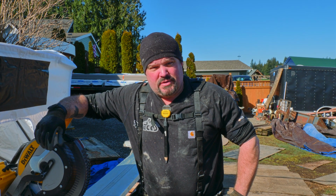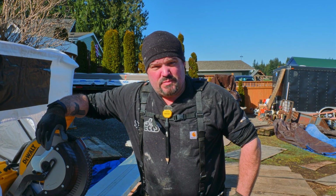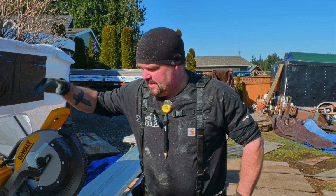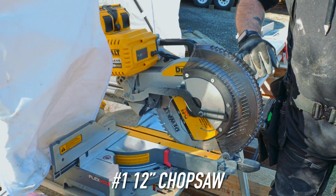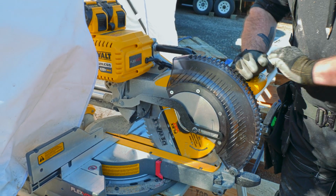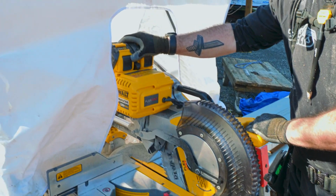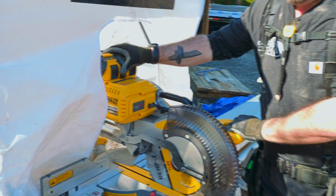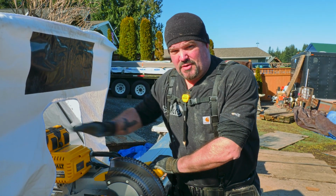So I'm gonna get right into it. I'm leaning on probably our powerhouse tool. The one tool I use more than anything else is this 12-inch DeWalt chop saw. This is a FlexVolt saw. It can run cordless on 2 9 or 12 amp hour batteries, and it'll run almost all day on a full charge. This thing actually cuts amazing, cordless or corded.